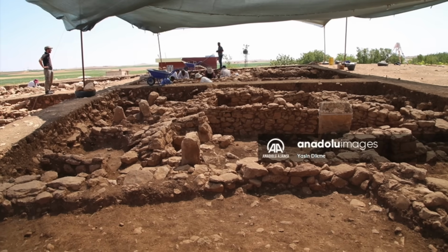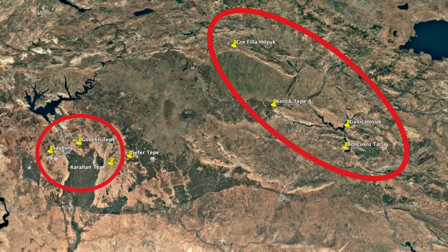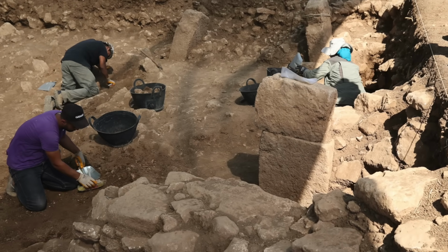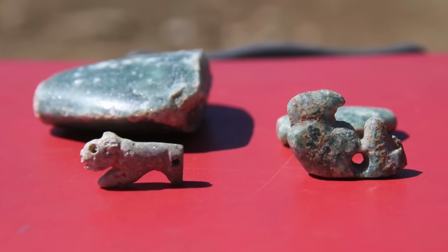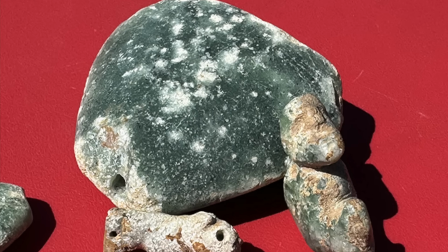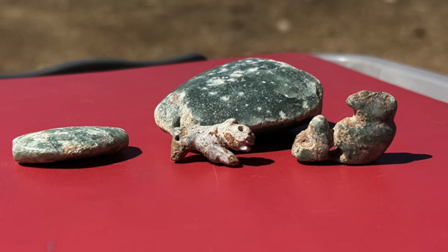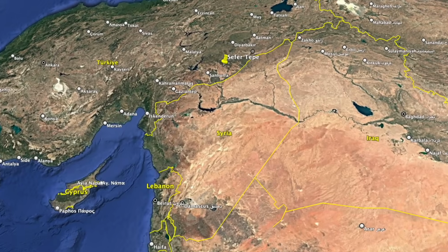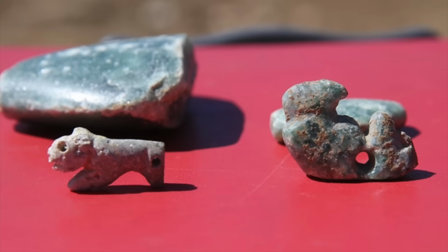So, from the architecture and also the art, we can see a clear relationship between Sefer Tepe and the other ancient sites in the region. The archaeologists have confirmed they're excavating a pre-pottery Neolithic B phase, and the two new objects are approximately 10,000 years old, or maybe even older. The beads were likely used as accessories, such as bracelets and necklaces, but because of the rare rock type, they could have been made for important people. Apparently, the nearest source of jade is the Israel-Palestine region, or maybe even further south, and that makes these new discoveries, and also the jade snakehead, even more intriguing.